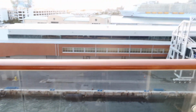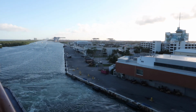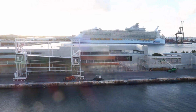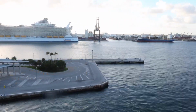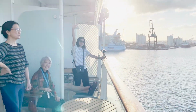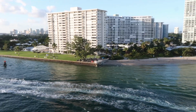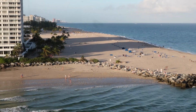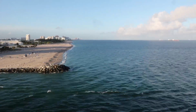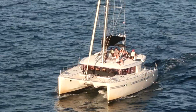Off we go. We are departing, leaving Fort Lauderdale. So many people waving. Happy New Year!